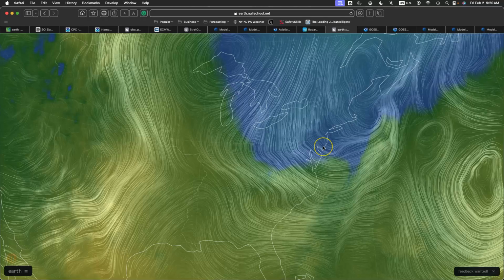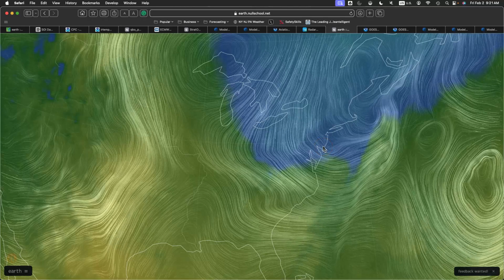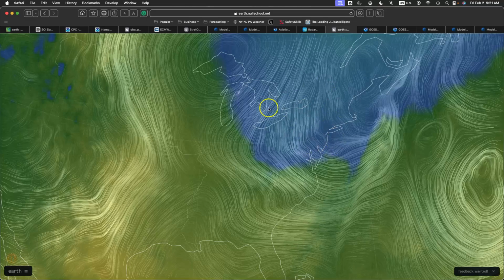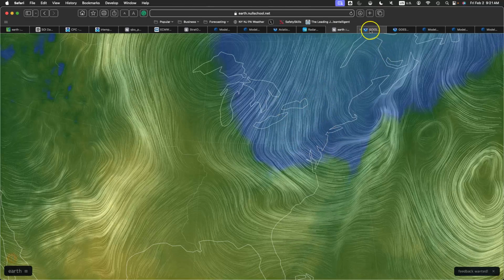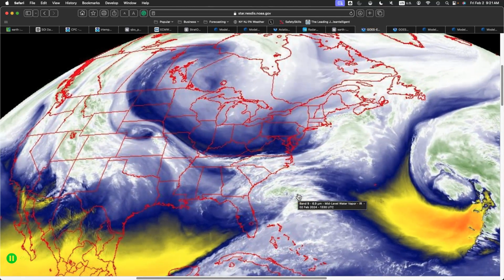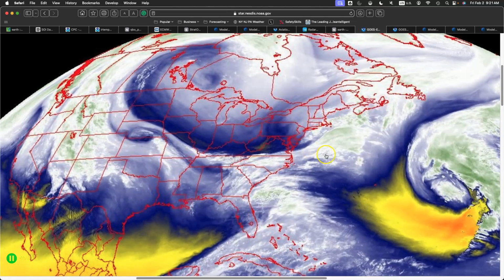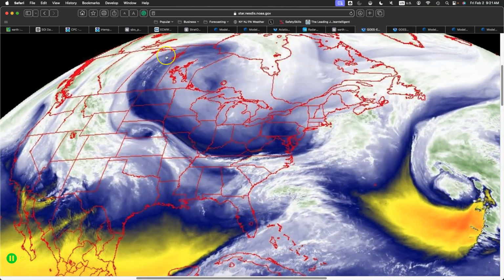Okay, so this is going to keep us from spiking up well above normal. This is pretty much seasonal temperatures, a marginal polar air mass dropping in. So not really impressive in terms of the cold air transport and the nature of the cold air. On the water vapor satellite picture, you can see that shortwave diving in. Again, here's our ridge. Here's the trough diving in.